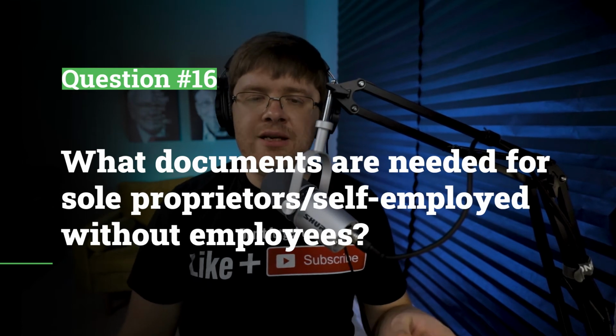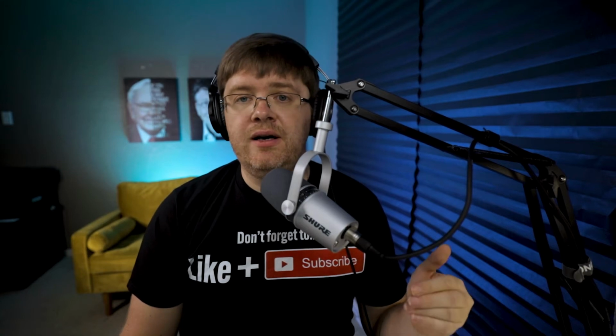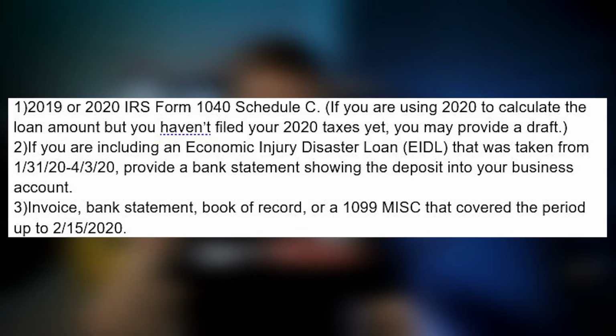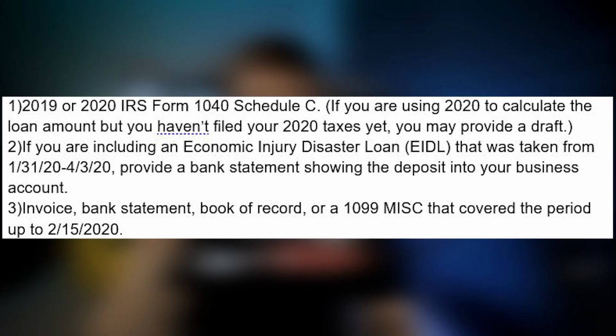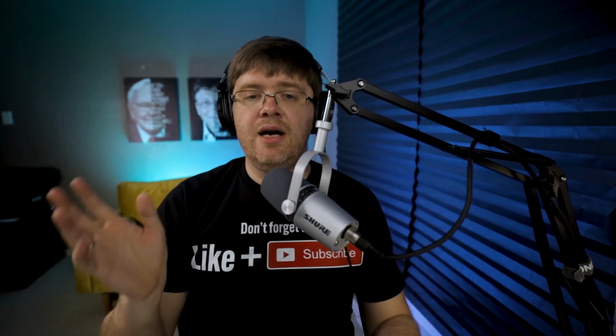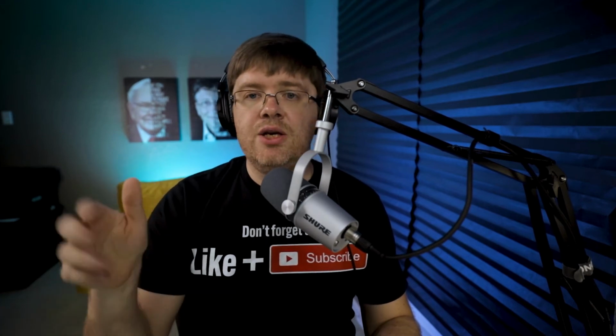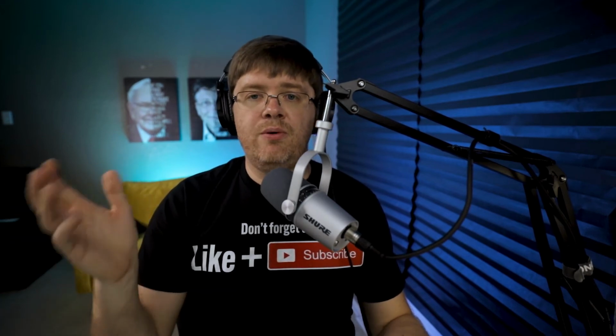Question number 16. What documents are needed for independent contractors, sole proprietors, self-employed without employees? The first, 2019 or 2020 IRS Form 1040 Schedule C. If you're using, let's say, 2020 to calculate the loan amount but you haven't filed your 2020 taxes yet, you may provide a draft.